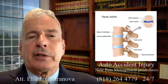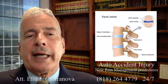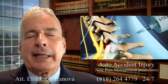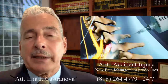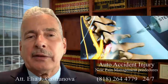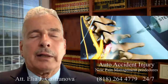Nowadays, we have situations where MRIs don't show the source of the injury. So what do we do? There are several avenues we can take. We can send the client to a pain management specialist who can perform what's called a nerve block. They inject medication, usually a steroid or a strong kind of painkiller, at the level where we believe the pain is emanating. And if the pain stops, then this is a good indication that that level is where the pain's being caused. Either a disc is herniated or a nerve root is impinged. So we can tell that by doing these kinds of nerve blocks.